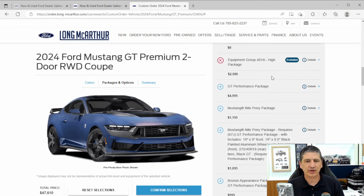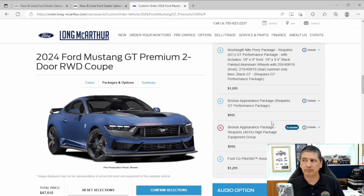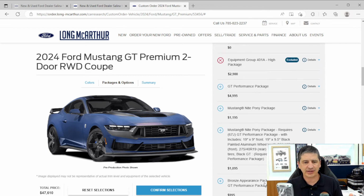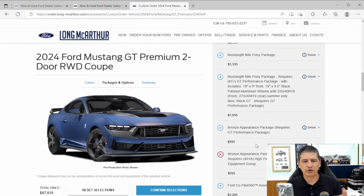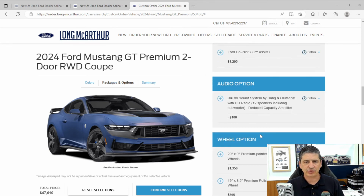And then we already talked about these packages here, the GT Performance and the Nite Pony package, and you have this other one. If you want the Nite Pony with the GT, you just select this option here. So you select both. And then you have the Bronze Appearance package, which here does have the two options. I didn't scroll down earlier. I stopped right here and didn't see that other option below. So there's an option for either the 400 or 401A, whichever you would select there. And then the Copilot 360 Assist Plus, which we talked about.